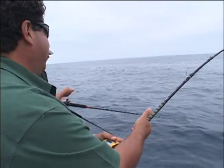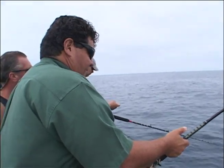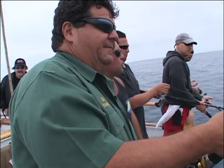But this is the biggest part of it, is getting them away from the kelp. Yeah, stopping that initial run to the kelp, having the drag set right, and having everything dialed in, so keeping that rod tip high to stop that initial burst of energy.